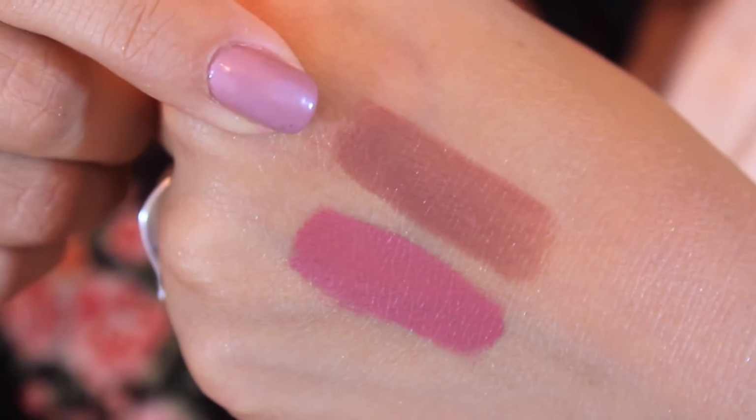So the very first one that I want to talk about is from Maybelline, and it is in the color Touchable Taupe, which looks just like this. I'm a huge fan of these Maybelline lipsticks. I own so many of them, and I love the color of it. I think it's just very pretty, and I think it's just perfect for this time of year, and this is another one that has been living in my purse ever since I picked it up.